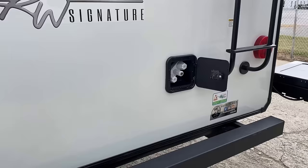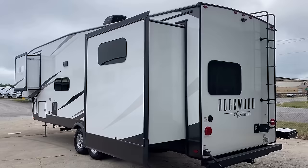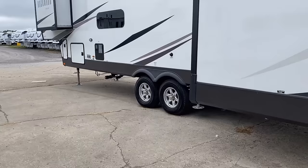Now, you may have noticed that was not just a cold water sprayer port, that was a full hot cold sprayer, which is kind of cool. And you have the receiver hitch and a full bumper on the back, which is kind of nice. Now that these are all signature series fifth wheels, you might notice things like auto leveling. You're not gonna have to wonder if it has that or not anymore.